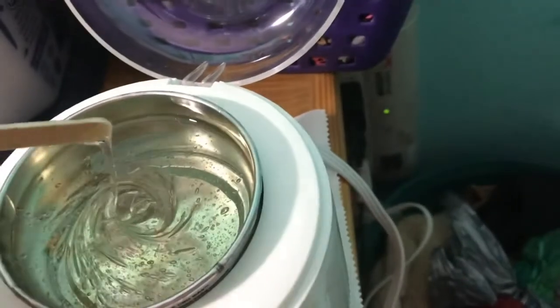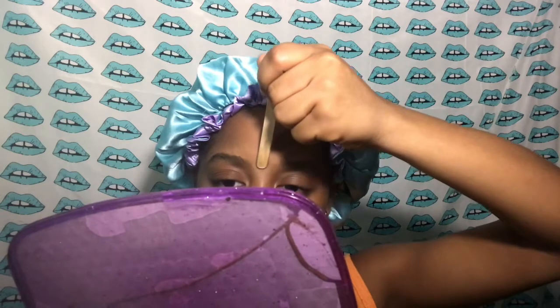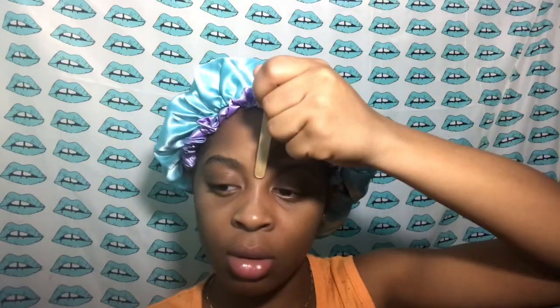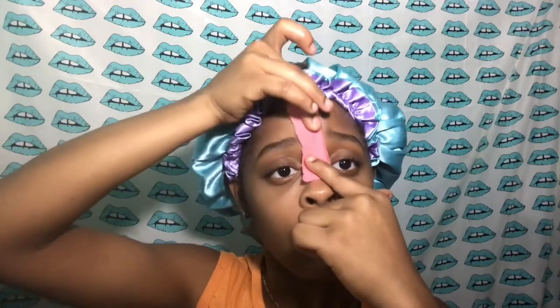I've been mixing it, that's why there's a lot of bubbles. But yeah, I'm just gonna stir it up. They usually start at the center to get it in line with the nose bridge. Done, all set. So you go in the direction of your hair root. So press. And you're ripping in the opposite direction from your hair.